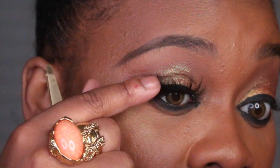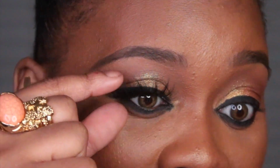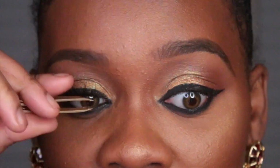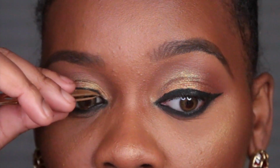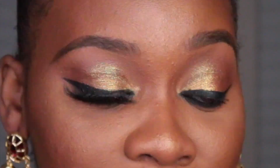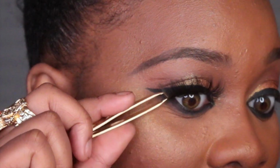Guys, these lashes feel so amazing on. They're so lightweight. The band is so comfortable. Definitely one of the most comfortable lashes I have ever worn. And you know, I'm a lash girl. I love me some lashes, so I can tell you when some lashes are good.